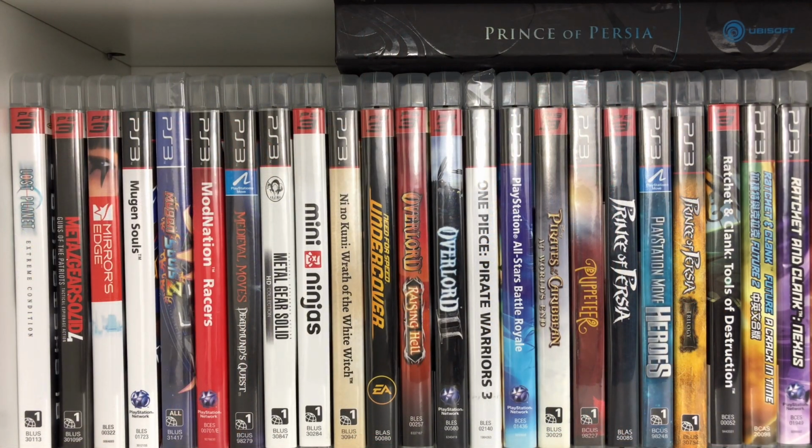So moving along, this collection is over 100 games in this PlayStation 3 collection. Metal Gear Solid 4, I absolutely love. Mirror's Edge was an incredible game when it first came out. That one just popped out of nowhere. To me, that's a forgotten diamond. As with Mini Ninja, it's kind of like cartoon graphics, but it's a fantastic game.